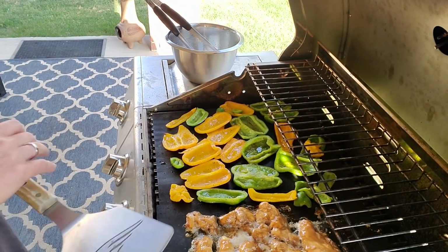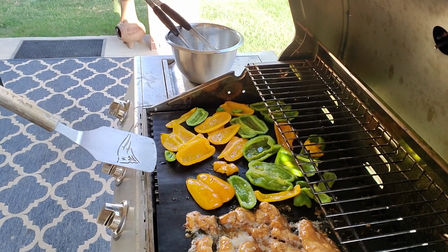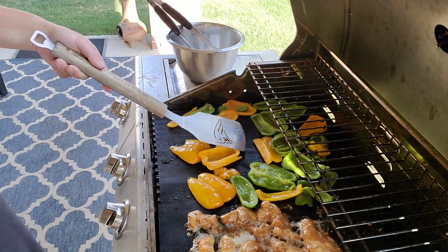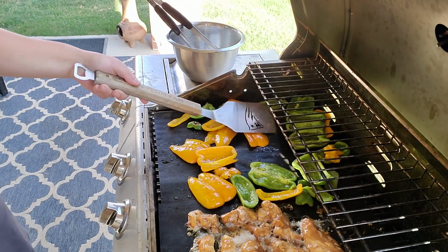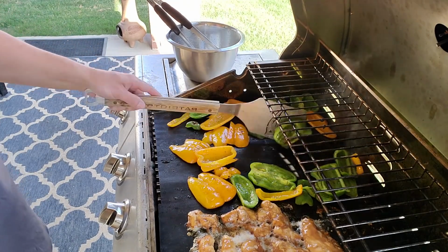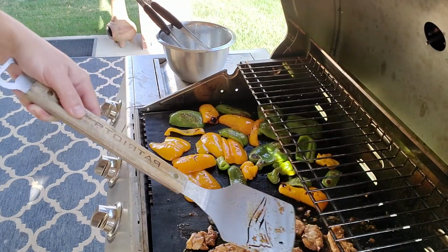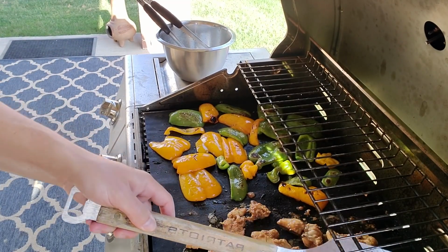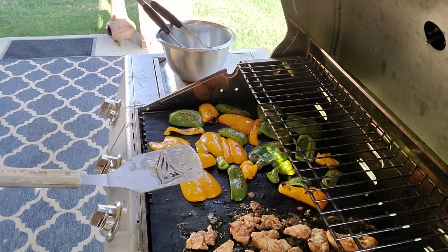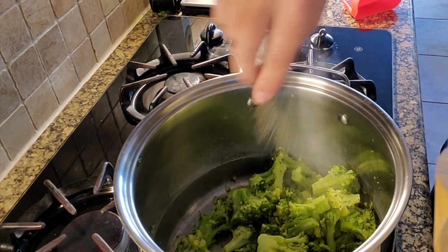Meanwhile, I'm using my grilling mats, and it is such a fan favorite. I don't drop all the veggies down through the grates like I normally do. So definitely I would invest in some grilling mats. They are non-stick, super easy to clean, and it just makes grilling a lot easier. And then I'm also going to flip my chicken, and I'll be back. It took about 5 minutes each side to grill the veggies on low.